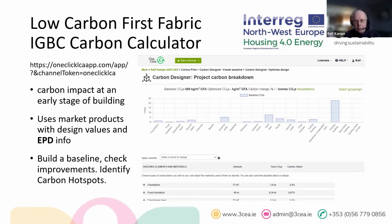Here you can set up a baseline pretty easily and compare with measures that you take on for saving CO2 emissions, also the embodied CO2 emissions, and you get some results of savings really quickly. It shows you where the carbon hotspots are. Usually that's external walls and floors. That's quite helpful. It's connected to materials which have an EPD, an environmental product declaration, and that is a way of giving transparent data.